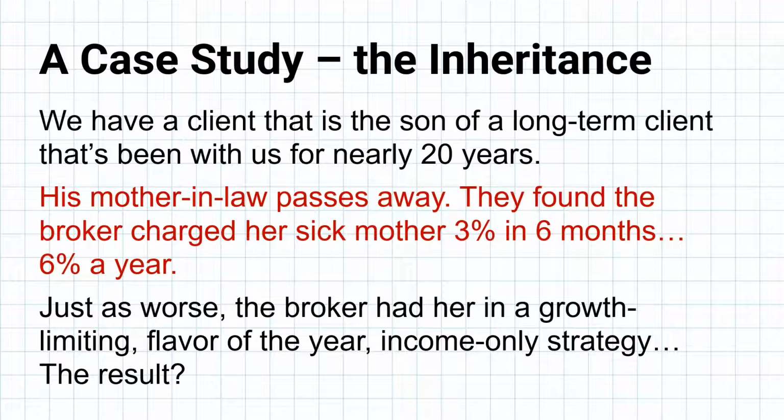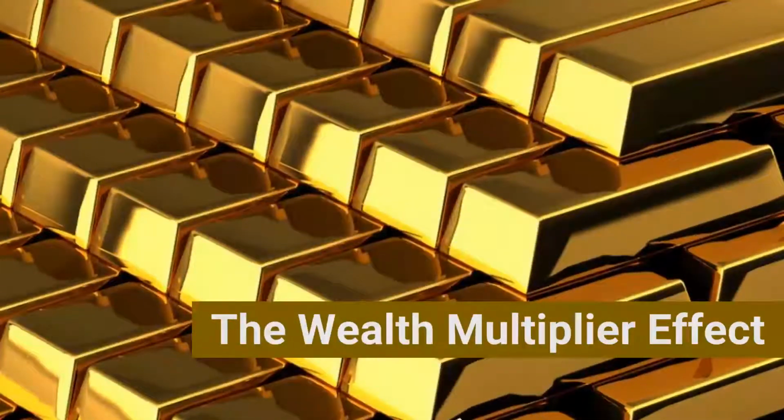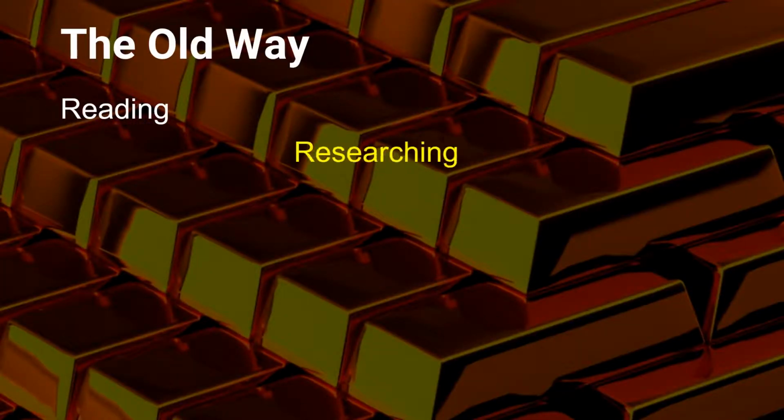So what's the answer if making these mistakes is costing us some money, and trying to beat the market is causing us to make these mistakes as well, and we don't want to work with a shark and we don't want to do it ourselves? What can we do instead? Real quick, before we get into that, let's talk about doing things the old way.